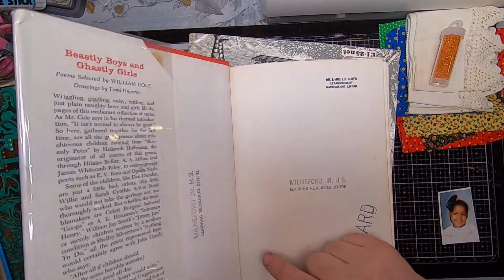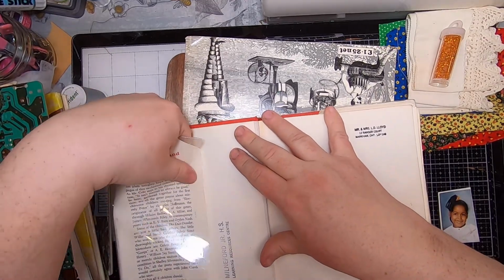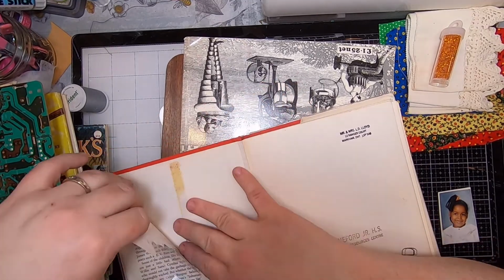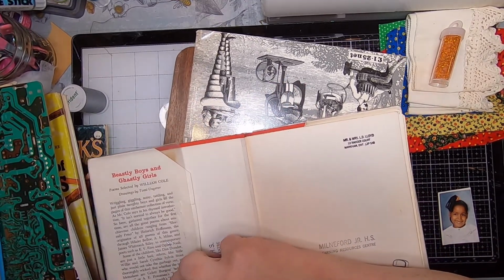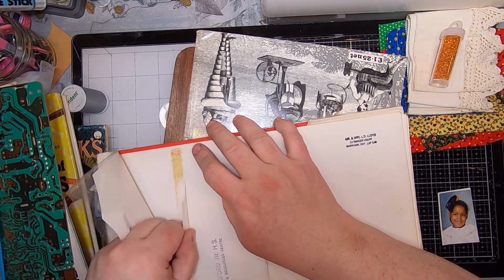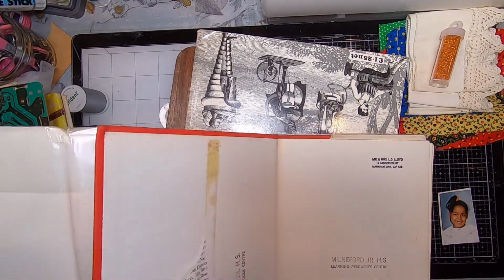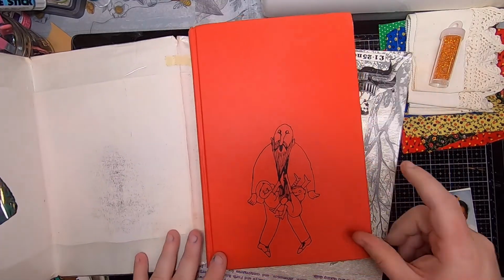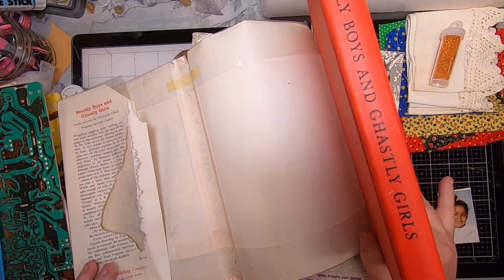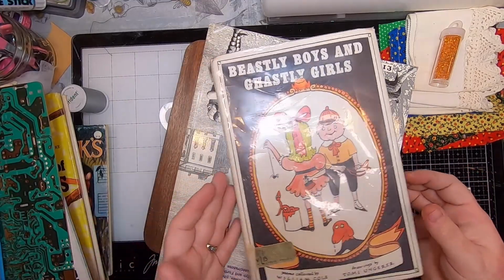Markham, Ontario, I guess. I was also interested in seeing what the... I'm just going to tear up this library cover holder. I feel like I'm breaking the law right now, like a librarian's going to come out and be like, young lady. Okay, I didn't really want to tear it, but that's okay. Oh my gosh, the cover is this poor old man getting his beard pulled. Beastly Boys and Ghastly Girls. Great book. That could be fun for something for sure.